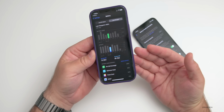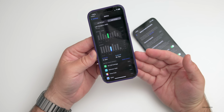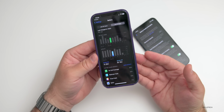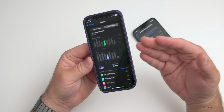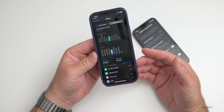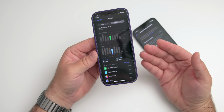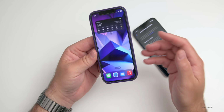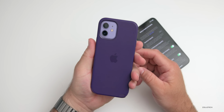Some of that has to do with this being on iOS 16.4.1, or just 16 in general, as batteries seem to fluctuate quite a bit lately. Also, it has that degraded battery health. So as it gets lower, it's going to last less, and eventually we'll actually have to replace the battery. It's not ready to do yet, but it should be fairly soon, maybe in half a year or so with this one.